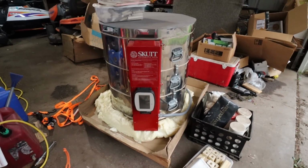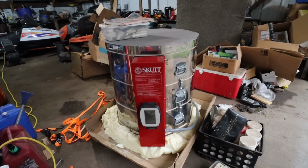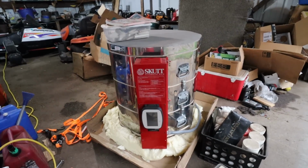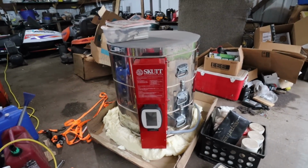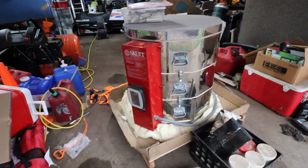We opened up Melissa's kiln just maybe a half hour ago. Looks to be in pretty good shape. I was looking at 11,000 watts is what that thing uses. Definitely need a 50 amp plug-in for that.